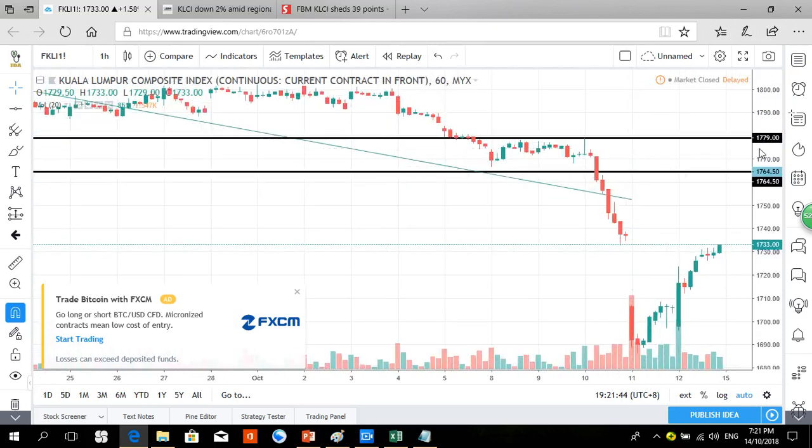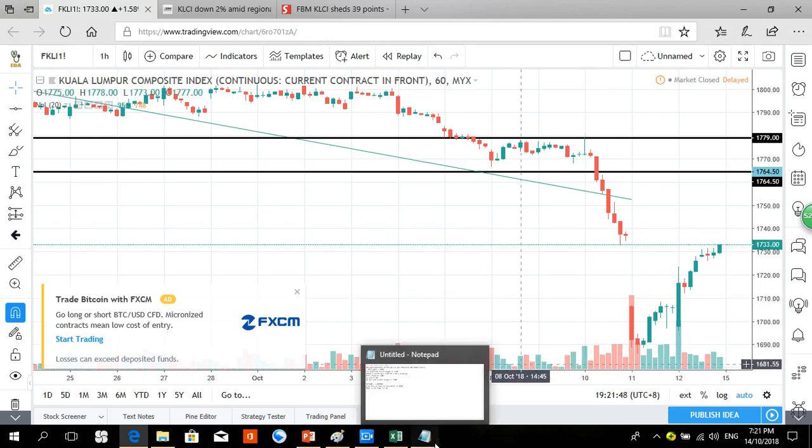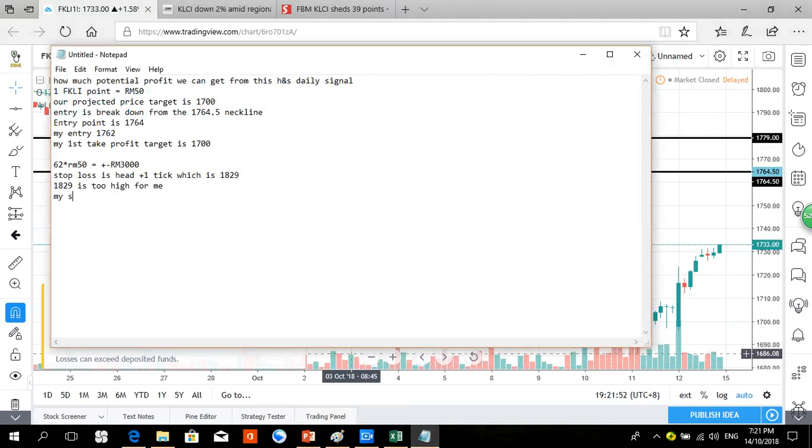So I set my stop loss above this 1779, and I give it a rounded number, 1780. So now my entry is 1762, my stop loss 1780. So the risk is how much? 18 points, right? So my risk is 18 points, but my profit is a minimum of 64 points. So this is how we compare it. Our profit is 64, our risk is 18, so it's more than 2 times that. So my risk and reward ratio is very high.